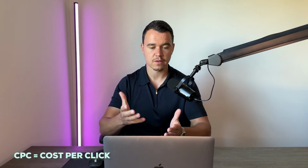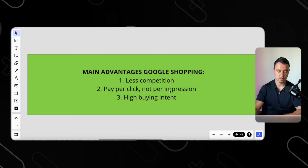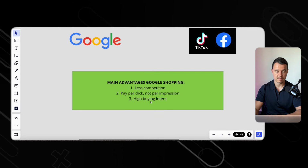Your CPCs are around 50 till 60 cents on Google. So you will get charged 60 cents for this click. Very, very easy to do. And the number 3 is, of course, you have the high buying intent. A lot of people are still leveraging Facebook and TikTok ads with low buying intent, but Google Shopping has a high buying intent. People are looking to buy. So these are the 3 main benefits.